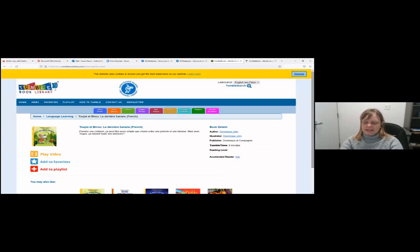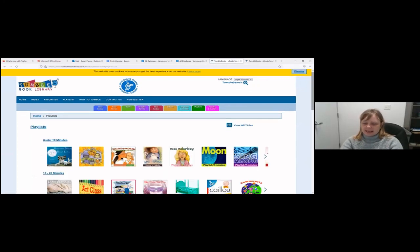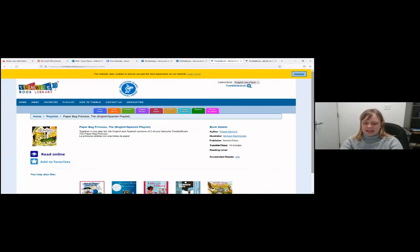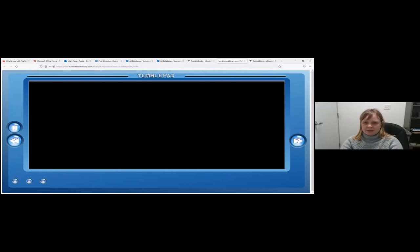Also, for those kids still trying to learn a language, if you don't completely understand a second language, you can go to the bilingual playlist. They will play the book first in English and then in the other language. So you can listen to the book and understand it first in English, and then you can listen to it in the second language. So this one is in Spanish. So I'm going to let you hear a version of that.